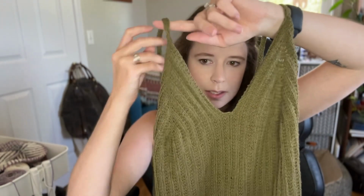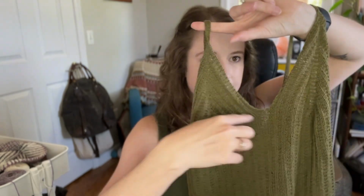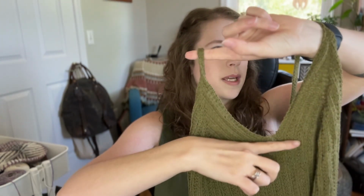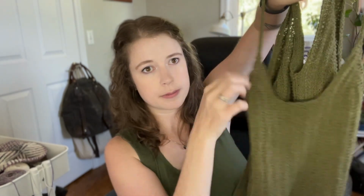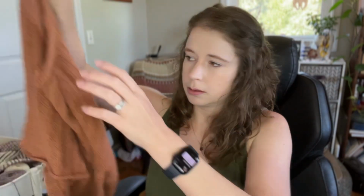It is a top-down pattern. So the way that this is constructed is you do your front triangle, your next front triangle, knit these 2 together for a wee amount, and then you do your back 2 triangles, and then you knit it in the round until you run out of yarn. So last year when I made it, I did the exact same thing, 2 balls. I did this size 3, and this is very well worn. I wear it a lot in the summer.